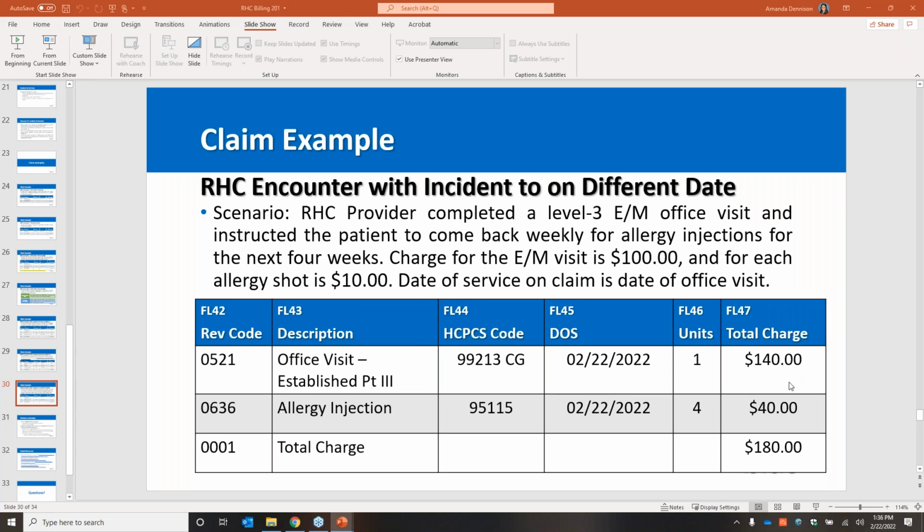Now, you can also choose to hold your claim until all 4 of those allergy injections have been done before you submit the claim in general. Again, if you have a good workflow in place for doing that, that's great. Otherwise, submitting an adjusted claim under that bill type 717 to add those on is acceptable as well.